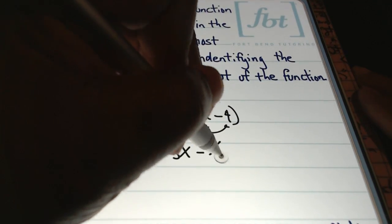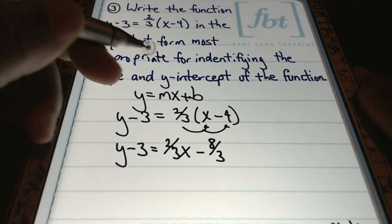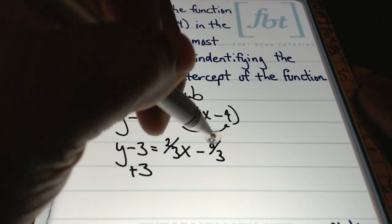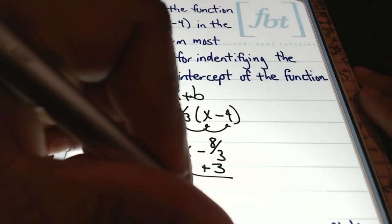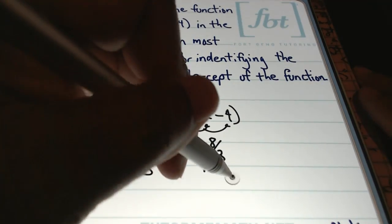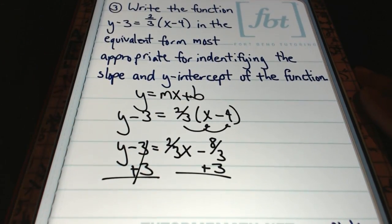Let's fix that 8. So multiplying 2/3 times -4 will give you -8/3. From here, guys, we'll go ahead and just add 3 to both sides of the equal sign in order to isolate our variable y. That's what we want to do here. So your 3's will cancel out.